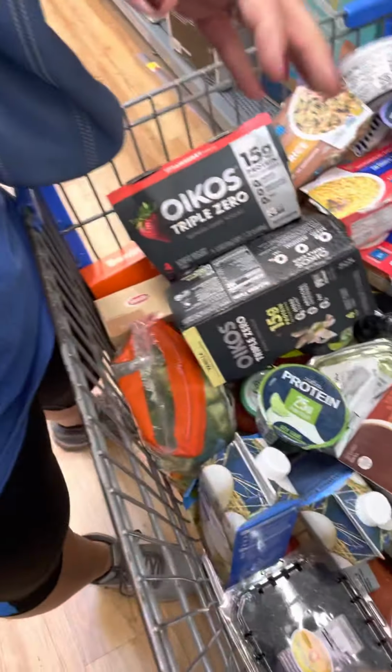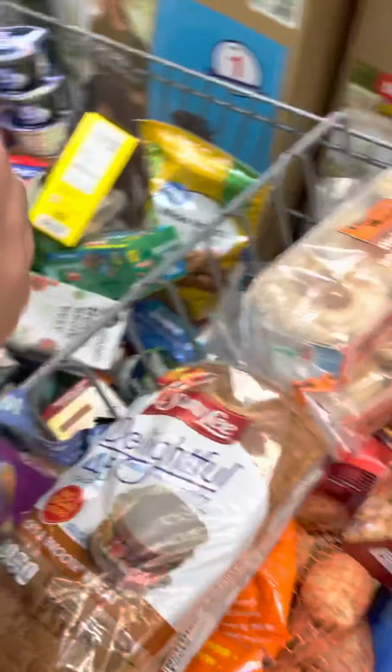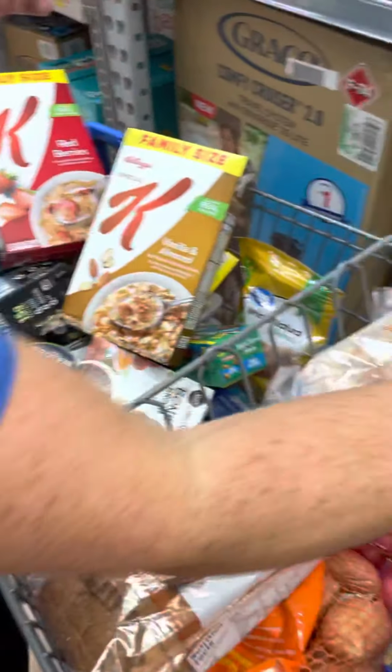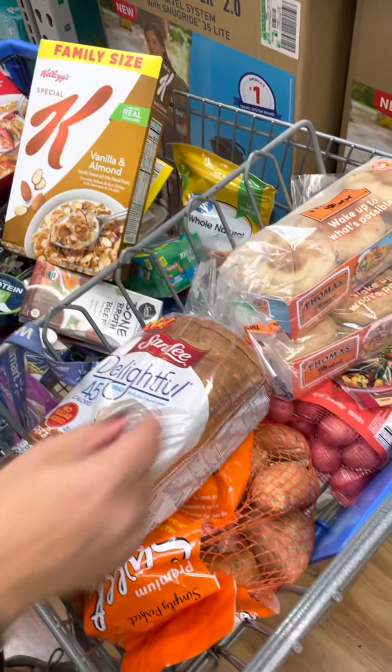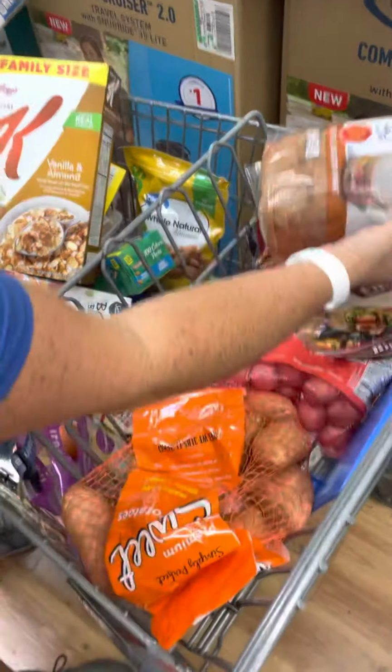So, James's favorite subject: carbs. Okay, so let's go through it. Everyone thinks carbs are the enemy. Carbs are not the enemy. Carbs help us build muscles along with protein. You just have to have the right type of carbs. I fully support main carb choices being carbs that are grown out of the ground.